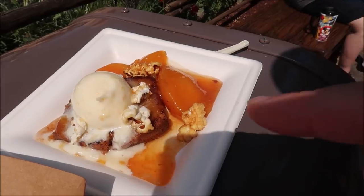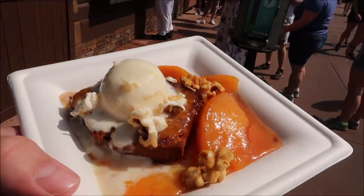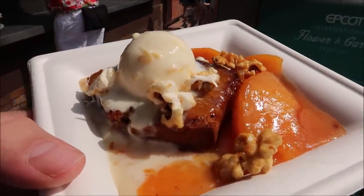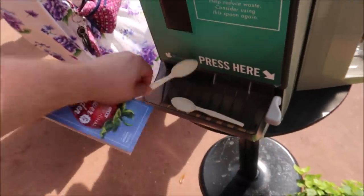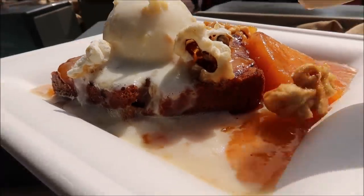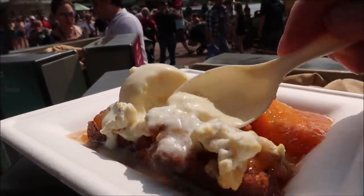I'm really liking this, but I just realized that has ice cream on it. It's melting very quickly, so we have to eat up. I had to go grab another fork because I got gravy all over the other one. I don't want to mix gravy with maple. Let me see where I'm at here. Spoon. And we got peach compote with some popcorn. This is gonna be interesting. I'm excited. Oh yeah.